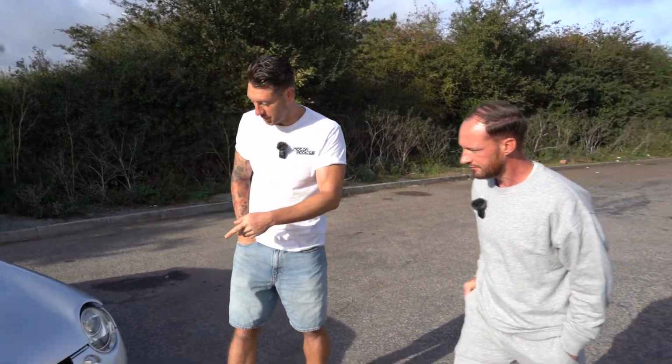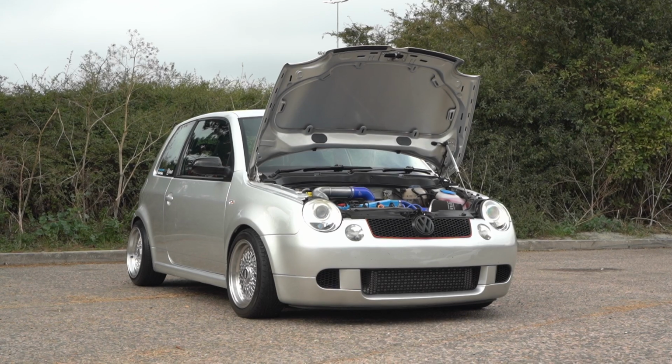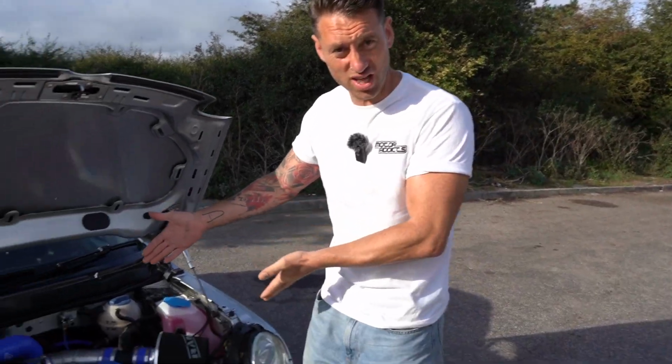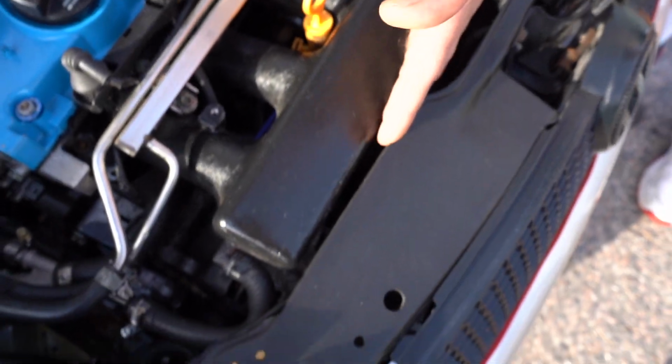Do you want to just pop the bonnet for us? Because we were saying earlier about temperatures and getting everything squeezed in. When you say squeezed in, look at this. You can't get a finger between the slam panel and the inlet manifold.